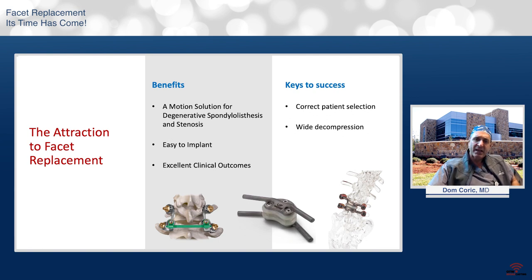And lastly, what has really kept my attention with facet replacement has been the excellent clinical outcomes. And again, those are outcomes that I have dating back to my patients in 2006. So I've got 15 year plus outcomes on my initial cohort of patients.